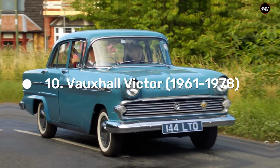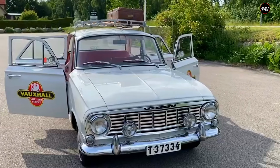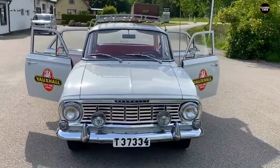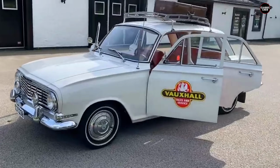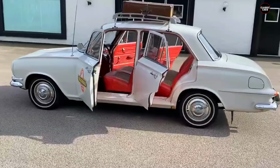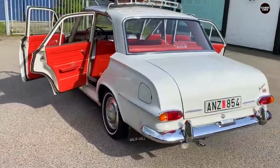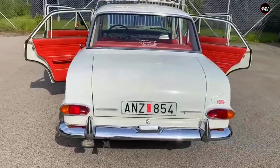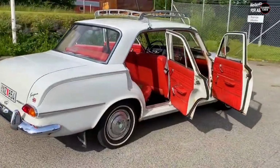The Vauxhall Victor, produced from 1961 to 1978. The Victor was meant to compete with other mid-sized sedans of the era, offering families a reliable and affordable option for everyday driving. But the Victor's reputation suffered a serious blow, particularly in its early models, thanks to one major flaw that earned it an infamous nickname: the Vauxhall Rotbox.